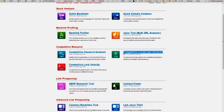The Competitive Landscape Analyzer, for instance, gives you a 30-second answer to how many no-follows are natural in my space. I'm sure some of you have heard about these rules of thumb. You need 20% no-follows, you need 50% no-follows, you need 10% no-follows, but that's all wrong.